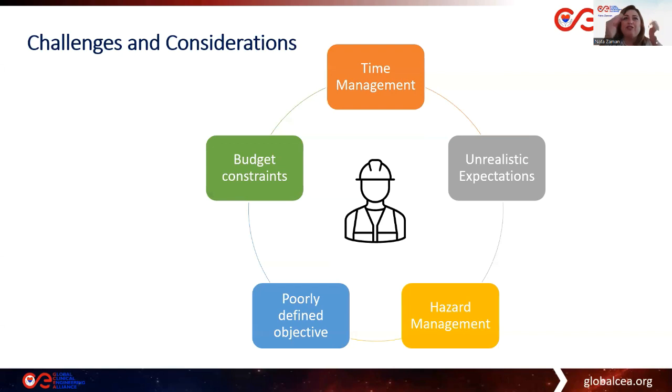Budget constraint, money is always a problem. You can never have enough money. So what's important is understanding your budgetary requirements and then selecting the best solution out there within that price bracket.